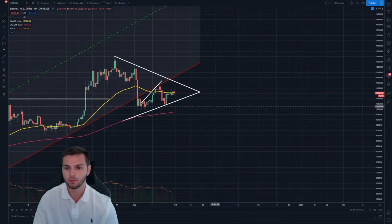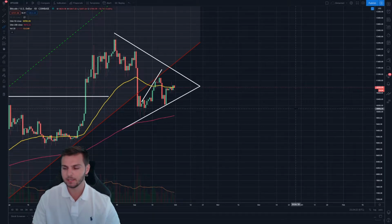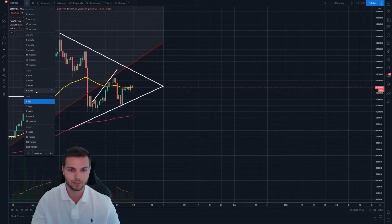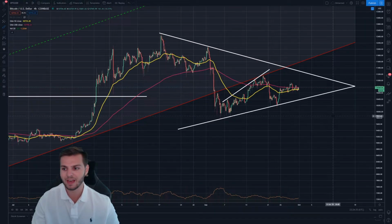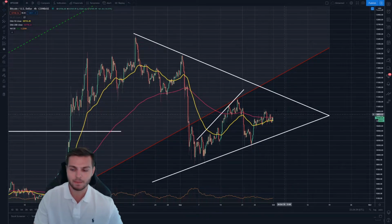So with this pennant getting towards the end of its life, again, pennants typically last between 50 to 75%, and once they are about 75% of the way through their formation, they do tend to break out. And what we can actually see over here, if we move this back to the 4-hour, is that we are well into that phase right now, and so this could very well be signaling that we could have maybe one more touch point at either support or resistance, and then ultimately the breakout or breakdown.